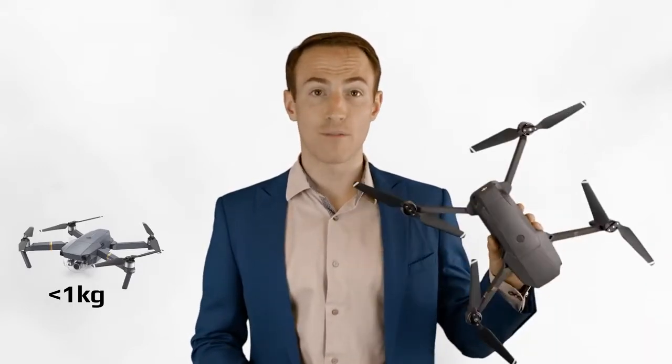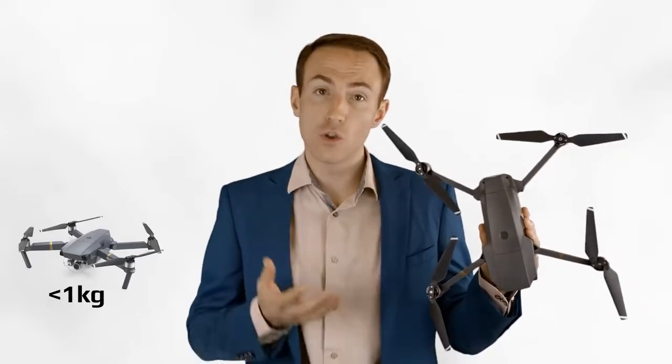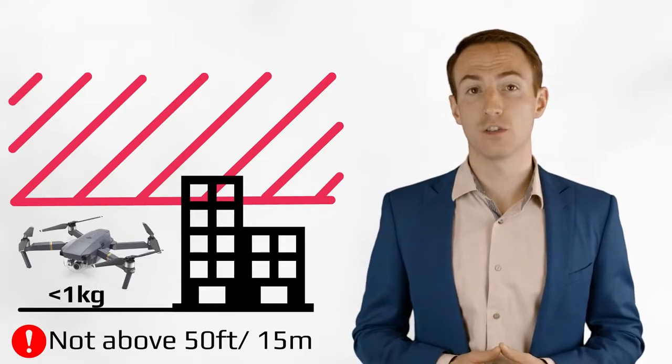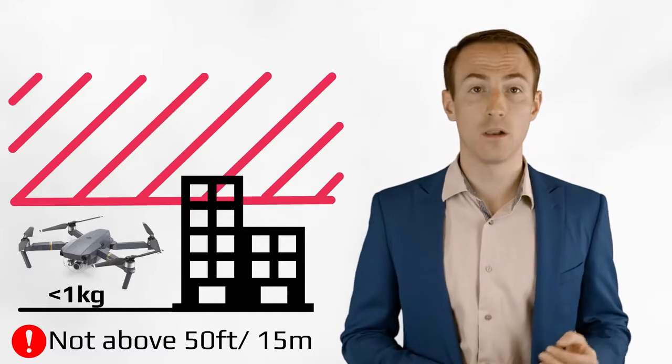The statutory instrument does not cover drones less than 1 kilogram, provided that the drone does not have any substantial parts. This has led to a misconception that there are no rules for drones less than 1 kilogram, and this is not the case. Drones like the DJI Mavic are less than 1 kilogram, but they clearly have substantial parts, although you could argue this one if you wanted to. Either way, for this exemption to apply, you also have to remain below 15 meters or 50 feet, and you must fly in a manner that doesn't cause any harm to people or property.